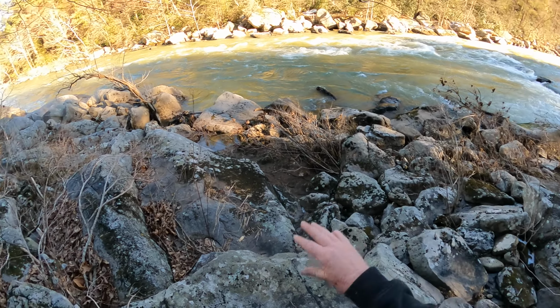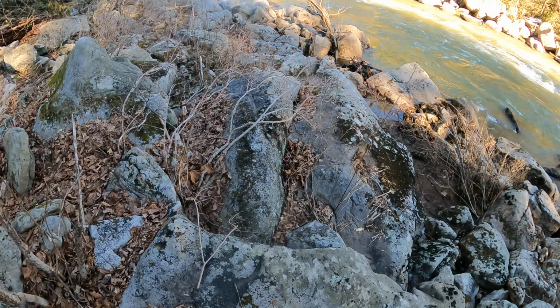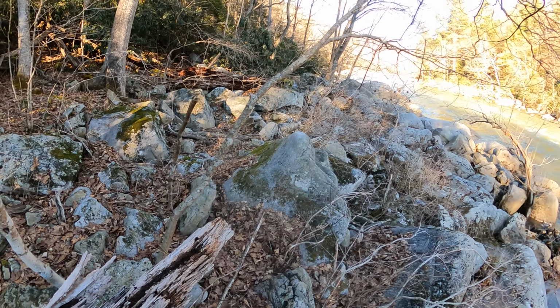All this boulder hopping near the river. That's why I really like hiking along the river. Got to give yourself a whole day for that.